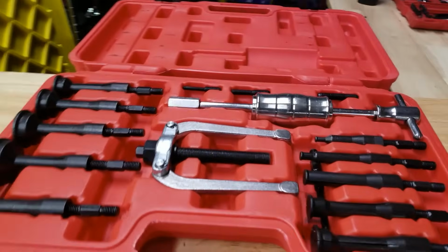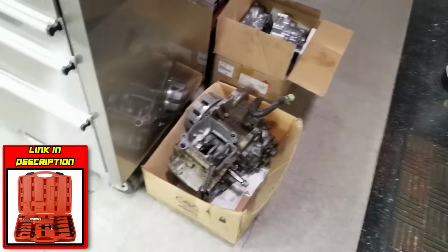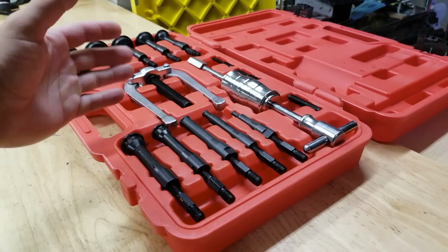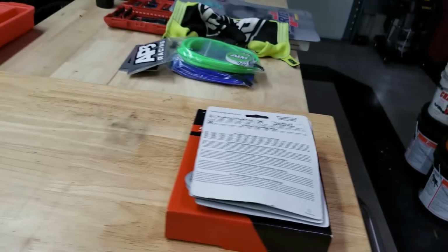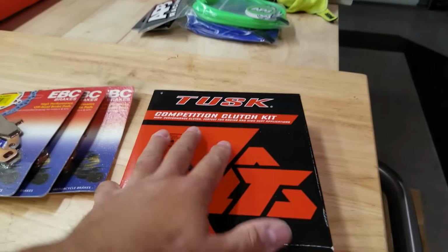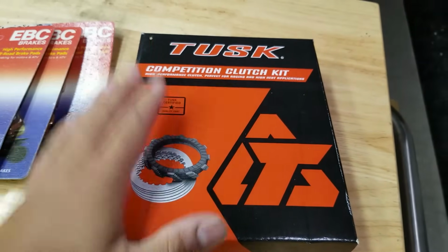Also got this blind bearing puller. We're gonna use this to pull the bearings out of our old dingy, crappy cases. This is a fresh kit of mine. I've never used a blind bearing puller before, but that should enable us to reuse some of the bearings in the bottom end. And then we got some brakes, brand new EBC, and we got a Tusk competition clutch.